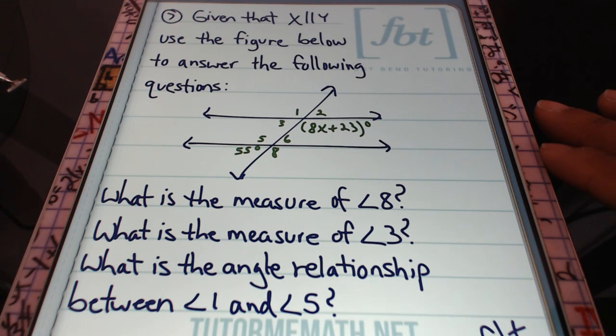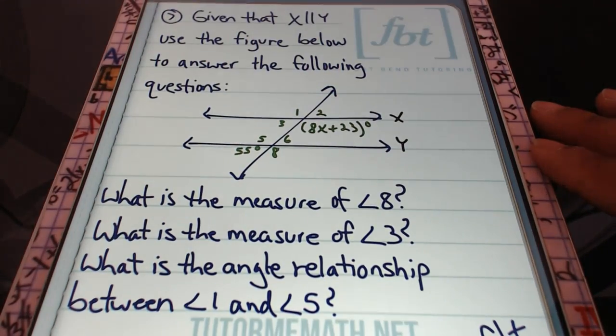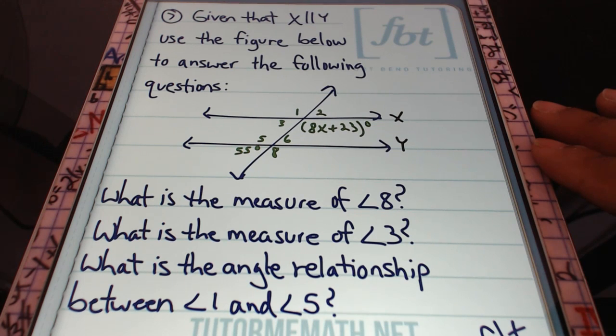Check this out. With the transversals, guys, we have the transversals in play. Problem number 7. Given that x and y are both parallel, and this is the value of x and this is the value of y. So these lines are parallel to one another because of our description here. Use the figure below to answer the following questions. It says, what is the measure of angle 8? What is the measure of angle 3? And also they want to know, what is the angle relationship between angle 1 and angle 5?